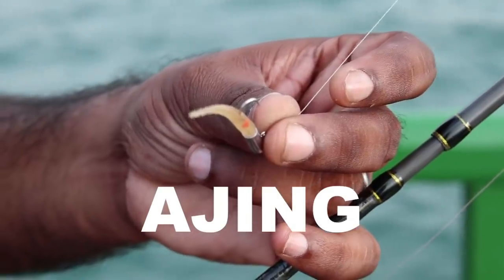Today we are at Bedok Jetty and we'll be doing a style of fishing known as Ajing. It's quite a new fishing style in Singapore, probably around for about five years or less. I do not know much about Ajing. I haven't tried it from shore before, only once offshore. So to guide me, I have a friend with me, Ismail from You Guys Fishing, so let's check it out.